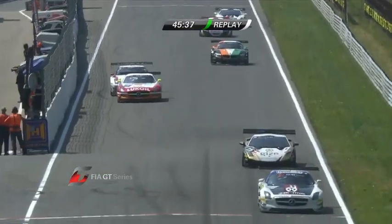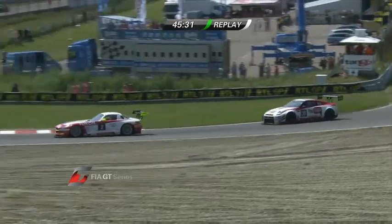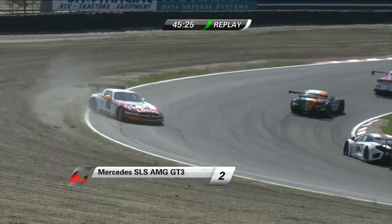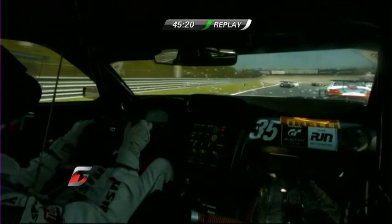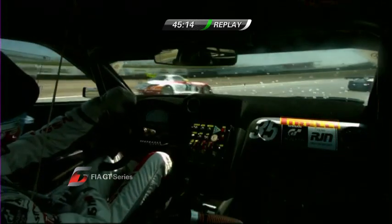Here's a look at the replay of Afanasiev going in too deep. Yeah, you can see how much Ordóñez has backed off. The gap just suddenly opens up, and that's because the Mercedes is entering on the wrong line and runs up the track. And of course, the top of the track is dirty, it's sandy, and just on the brakes, turning the wheel, off the throttle. Just a classic incident.